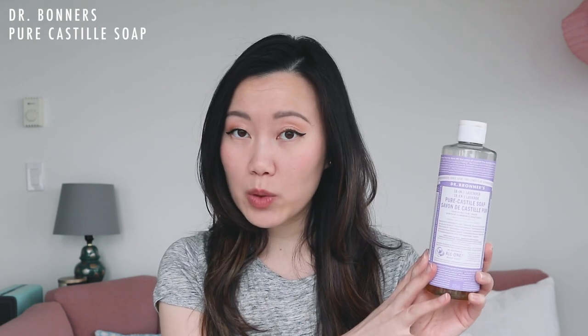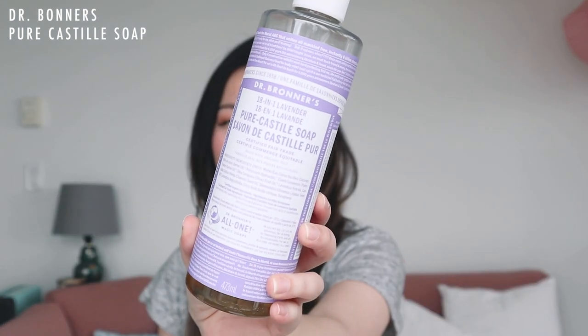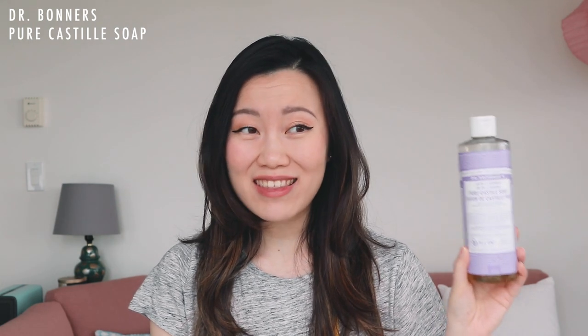And I'm talking about the Dr. Bronner's Pure Castile Soap. I have the liquid version. There is also a bar soap, which I've never used. It comes in a couple of scents. There's a lot of information on this bottle, which I'm sure you can read on their website. This is a 473 milliliter container, and I've had this for possibly a year, give or take, maybe a little bit less than a year, and I still have some left.